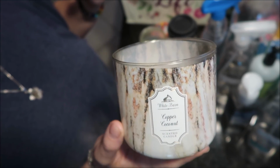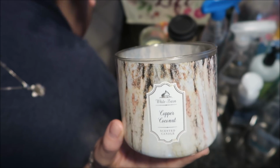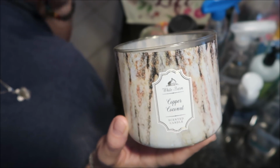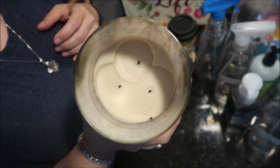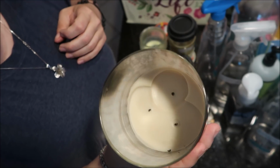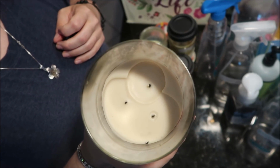It does have a pretty decent throw. I have a big open floor plan down here and 9-foot ceiling, so it's super hard to impress me with a throw. This did okay. But again, I'm really not liking the way Bath & Body Works candles have burned lately. You can see that there's still a lot in there.